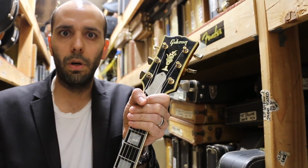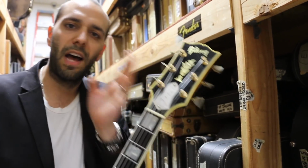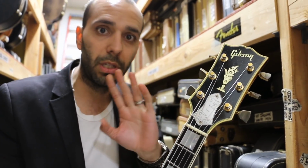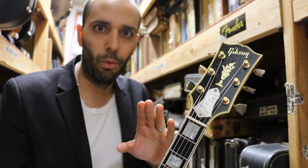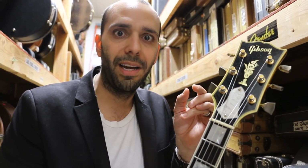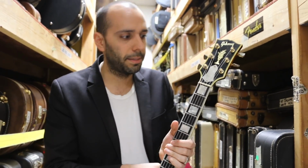So typical Gibson nut width would be 1 11/16. We talk about this a lot. Once you get 65 and beyond, it goes down to 1 9/16. Stock nut width on these is 1 5/8, which is right in between. 1/16 of an inch narrower than the wide nut, and 1/16 of an inch wider than the narrow nut, right in the middle, which means it's 1 5/8 all the way up the neck.